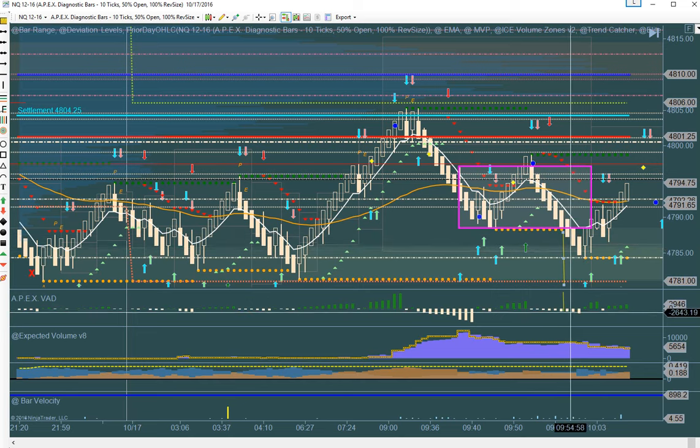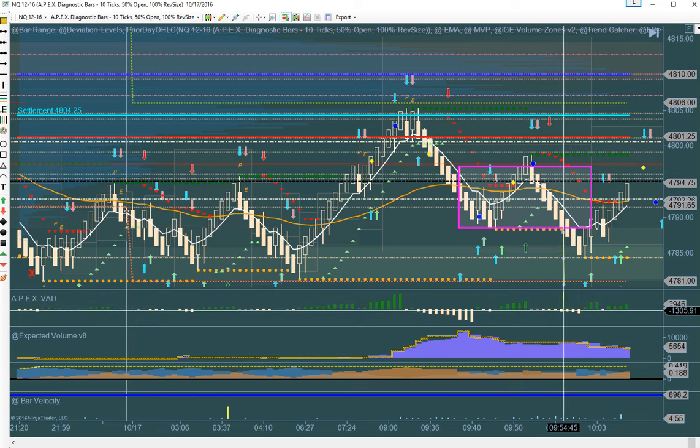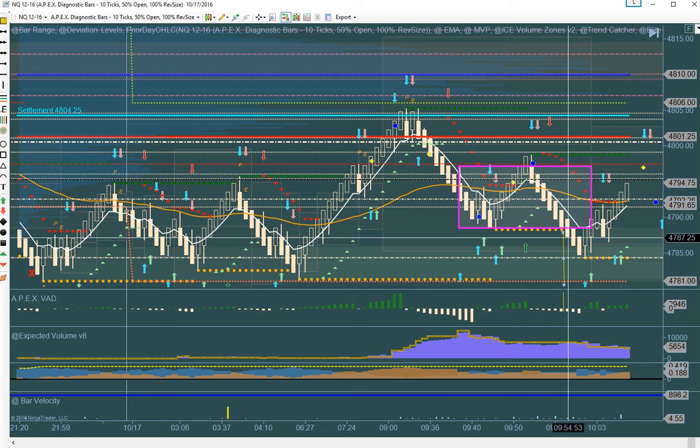But if it doesn't have exceeding volume, if the VAD volume doesn't pick up as it's going through, I'd like it even to pick up a little bit of volume before it hits that same level. But if it doesn't pick up volume as it's going through, I don't want to take that swing. That is a really good indication of how you know when to take a swing or not.